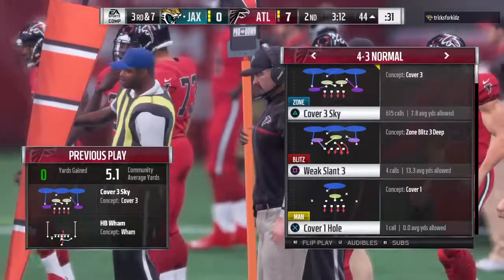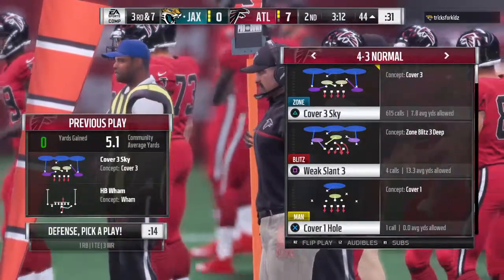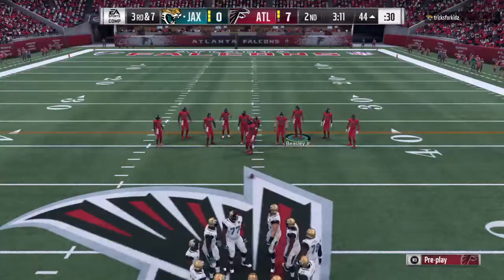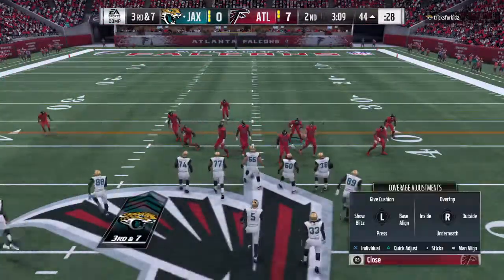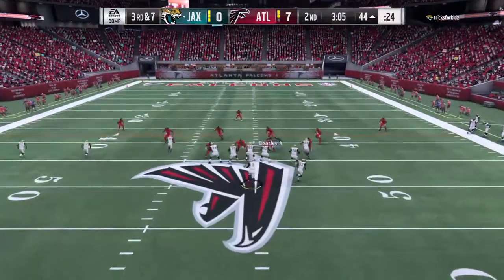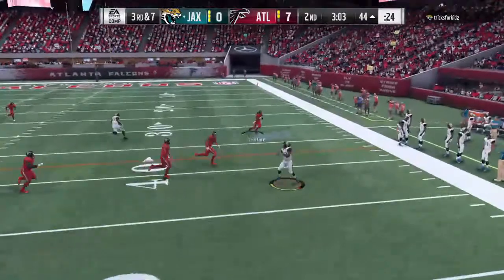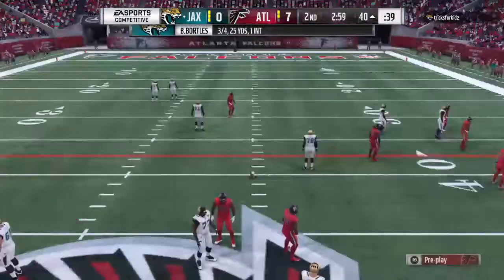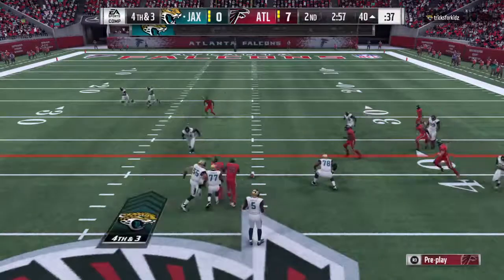It's a little educational piece. I know a lot of people hear 3-4, 4-3, etc. Take us through the 4-3, Charles. Okay, 4-3. 4 down defensive linemen, usually 2 defensive tackles, 2 defensive ends. Behind them, the 3, those are the linebackers. The middle linebacker, often known as the Mike, the 2 outside linebackers, the Sam and the Will. There's your 4-3. Sam on the strong side, Will on the weak side.